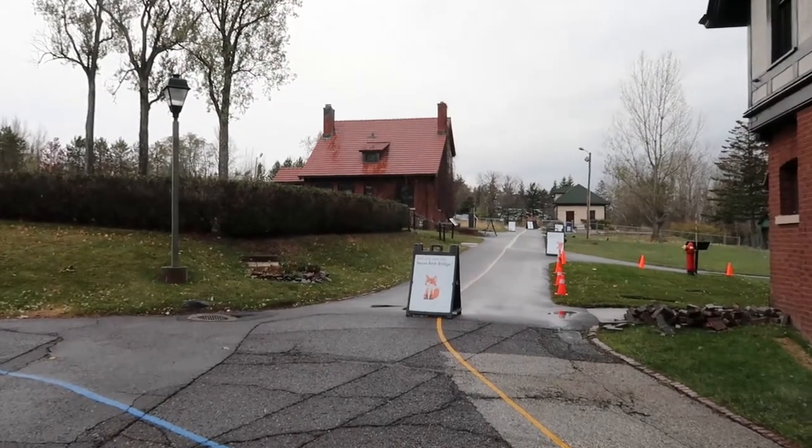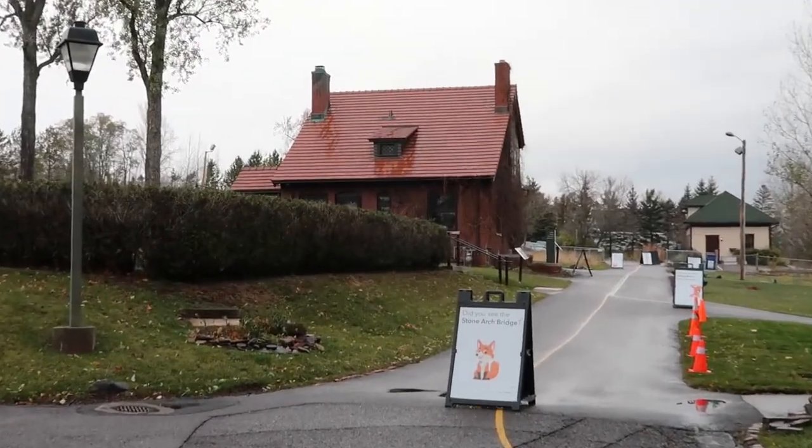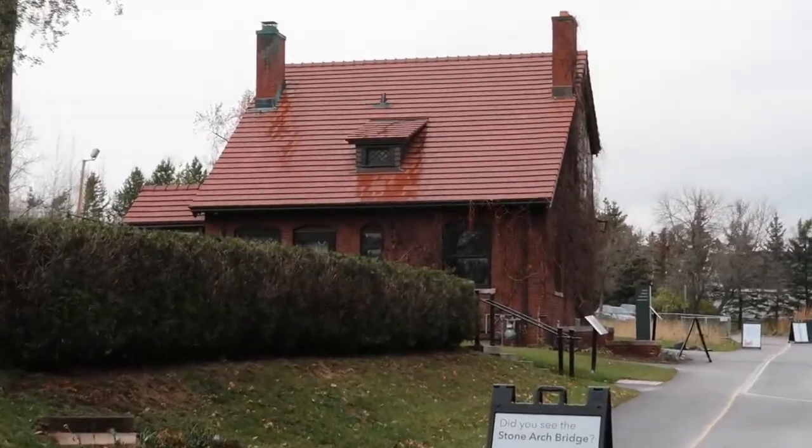And that is the gardener's cottage. That is quite a cottage. Well, let's not get ahead of ourselves. There's an entire mansion to see.